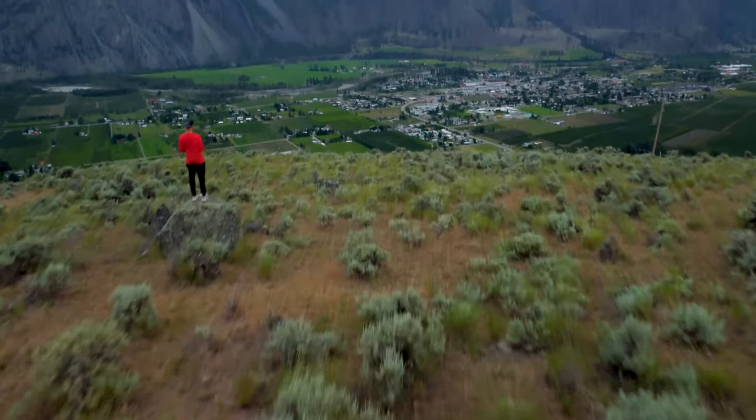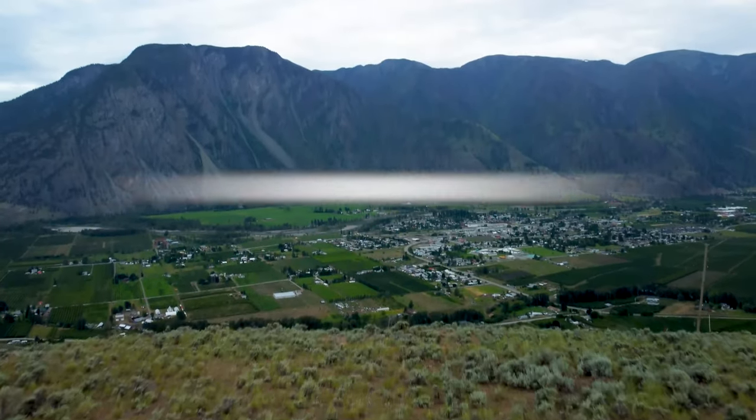Every time I'm here, I never know what to say. Like, what can you say? You're literally on top of the world here. It's absolutely incredible.